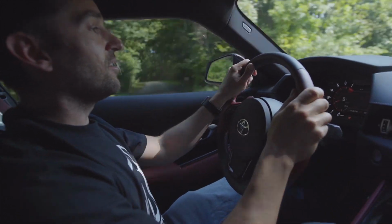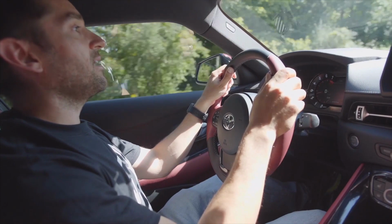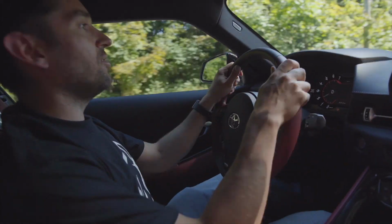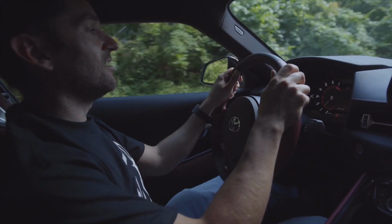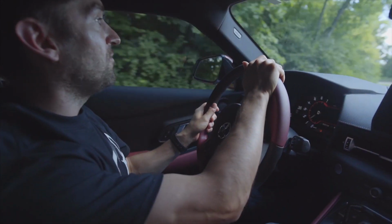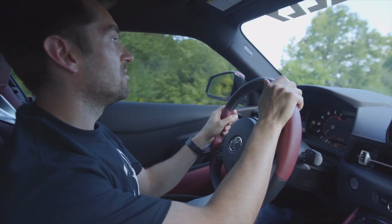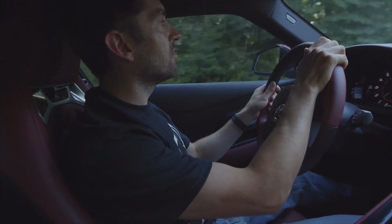So we're still in 5th too. So I think if we take it out of sport mode, it will shift all the way into like 8th and just be silent. I think that's one of the nice things about this 8-speed transmission: if you don't want to go fast, you can take it out of sport and just cruise. And it feels like a normal daily.